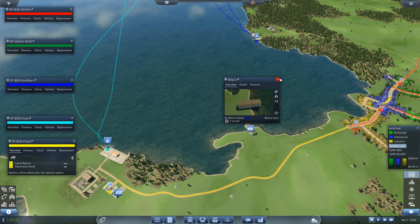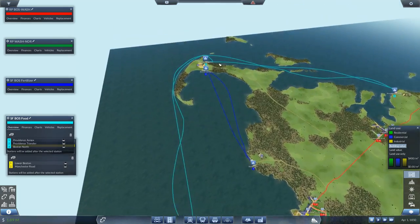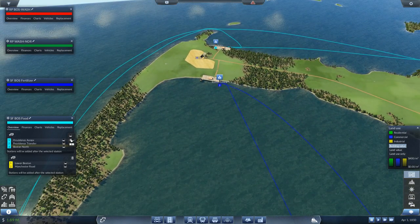Cha-ching. Okay, and then with the food line, I'm going to tell them... Where's the overview? Which stop is this? This is Providence Annex. I'm going to tell them to wait for a full load, but I'm only going to let them wait for about 3 minutes. That should just help to space them out a little bit.